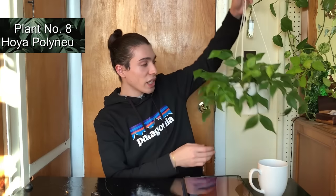And I think at some point, due to how fast these grow, they're going to be propagated en masse and probably be just as cheap as Hoya Crimson Princess. So just be aware of that if you think your Hoya australis Lisa is always going to be super valuable. It probably won't. The next plant is Hoya Polyneura.